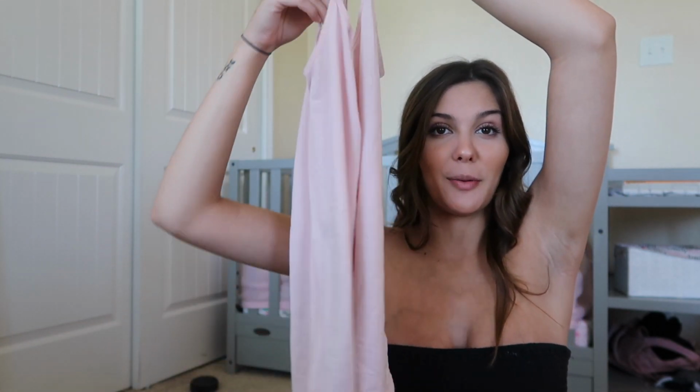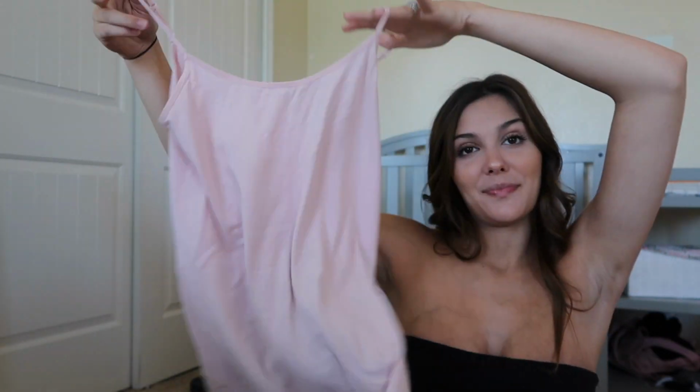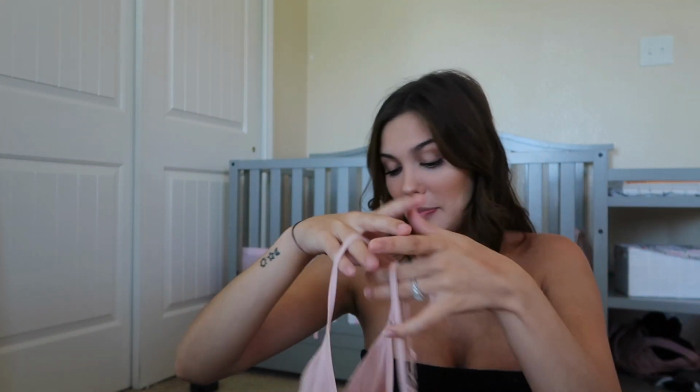This one's pink because, you know, I'm having a girl and it goes with my watermelon shorts. But this one's really stretchy and comfortable, and my belly's not going to be small or anything right after. So, yeah, comfy. And then my boob can just be whipped in and out of it.